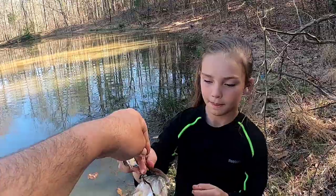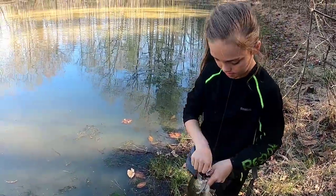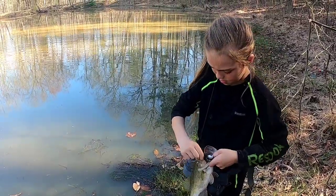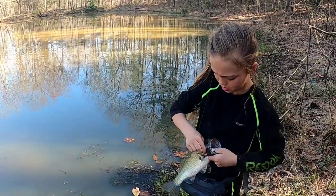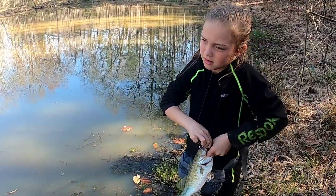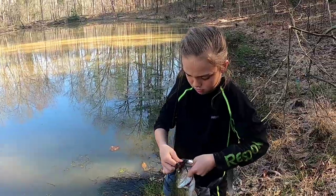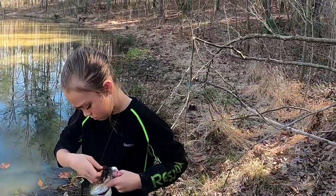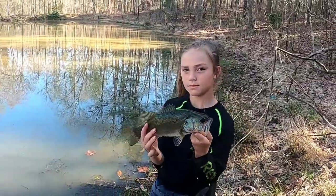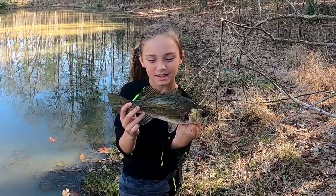All right, guys, so that little bass right there, he struck at it, and then I threw it right back in the same spot and he grabbed it the next time. He's a small one, but he gave a good little fight because we're using these Micro Zebco 33 reels today. And the big girl always likes to get the hook out of the fish, which is fine with me. Let me see his mouth.